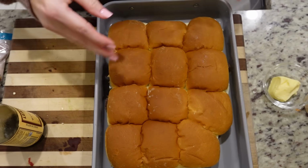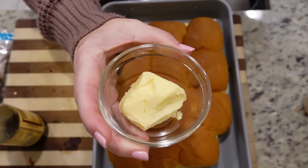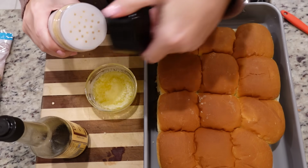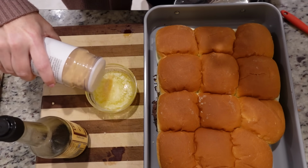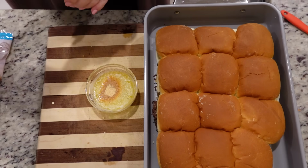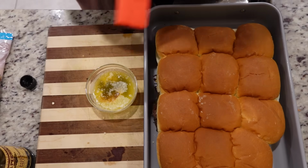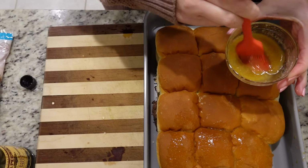Then let's make some really good butter to go on top. So I've got 2 to 3 tablespoons of butter here. I'm gonna go melt it. To our melted butter, I'm gonna add some garlic powder, as my Nana would say, till it feels right. And then we're also gonna add some Dub sauce to this because that feels right, okay? Let's mix that up, and then let's brush that all over the tops.